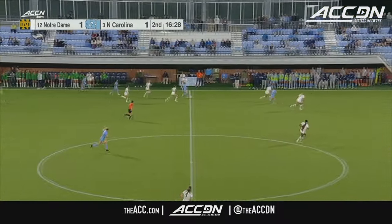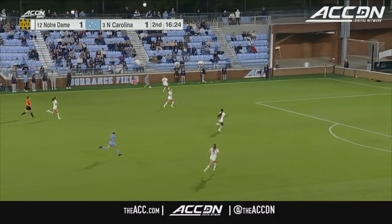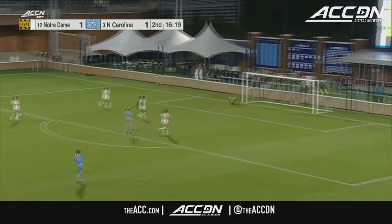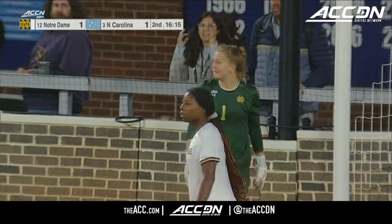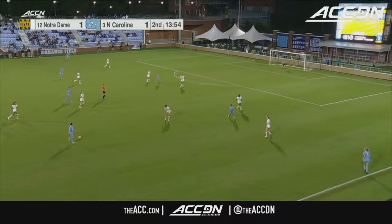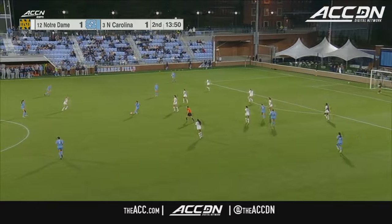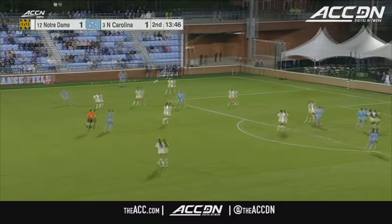There's been more maturity in this second half for Notre Dame. North Carolina still trying to figure it out. This will earn another corner kick for the Heels. But this second half, much more positive in the way that they're playing on both sides of the ball. And then North Carolina, yeah, I mean, listen, dominated that first half, will be extremely upset with themselves.